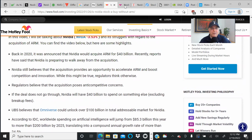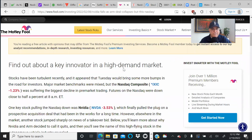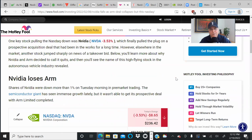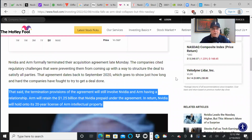Nothing here is really important, but the most important thing here is this: Nvidia falls as ARM deal collapses, but this NASDAQ stock is soaring Tuesday. Why would it go up? Why would the stock have gone up when the ARM deal falls through?